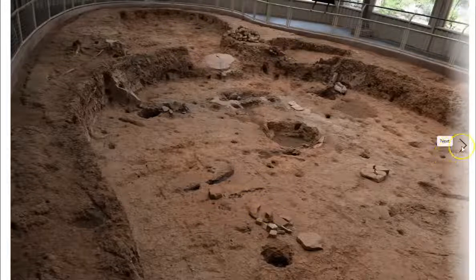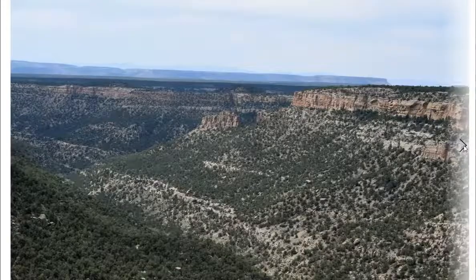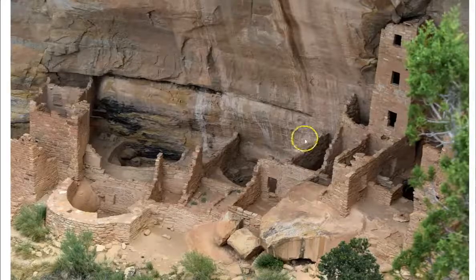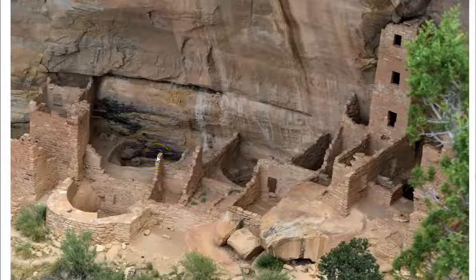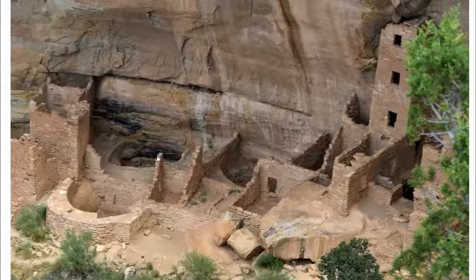So they made the best that they could. And then you continue on the tour. The next stop was the Navajo Canyon Overlook. Now, this was an overlook. This is the only thing that's a little bit out of time frame, but it was a good overlook to see other things, not just the mesas and the valley. If you looked closely, you're able to see some of the ruins where they lived on the side of the cliffs and down toward the valley floor.